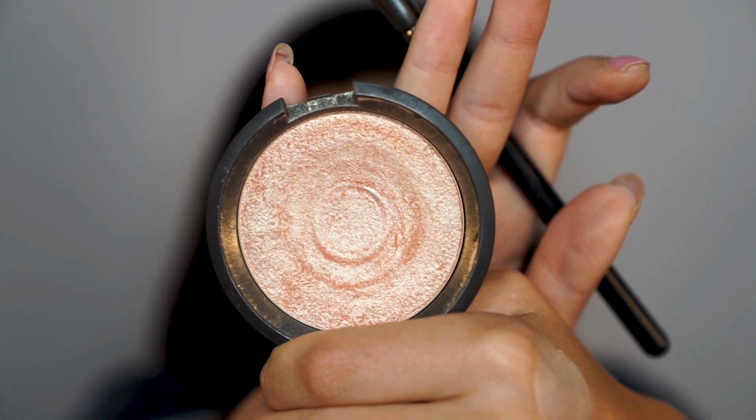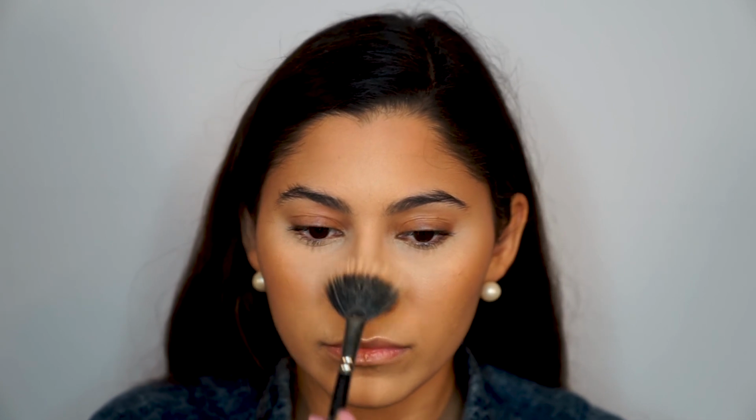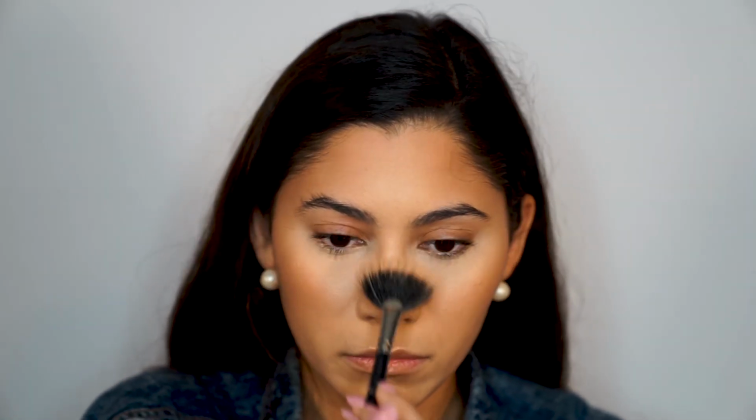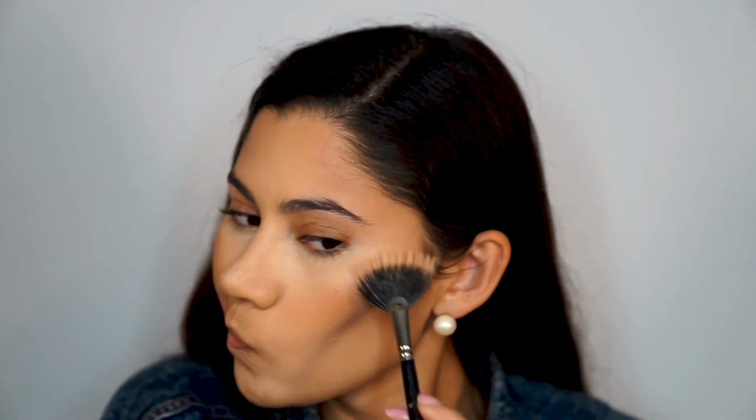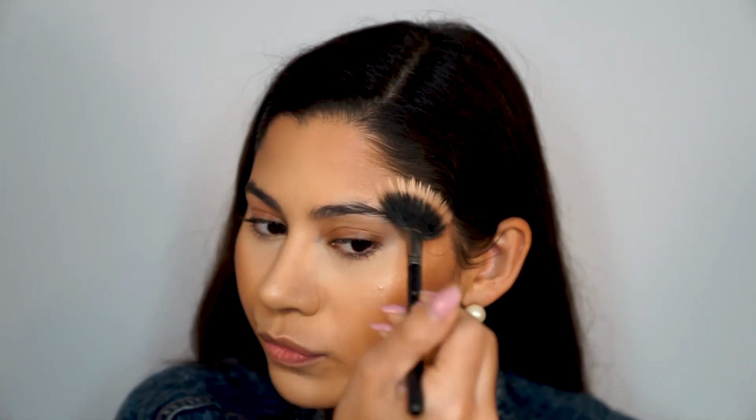The highlighter that I will be using today is Becca's Champagne Pop. I like applying my highlighter on my cheekbones, my temples, the nose, and my Cupid's bow on an everyday basis just to give some sheen all over the face. My skin is basically complete, and this is all I do for my skin with an everyday makeup look.